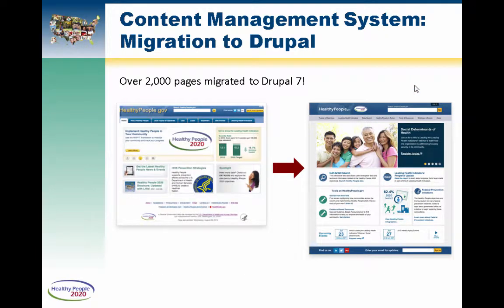So we had over 2,000 pages migrated to Drupal 7 over the course of that year. We launched back in, I guess it was October of last year. And this is just sort of to give you an idea of what it looked like pre and post the homepage. We really wanted to create sort of a larger, more prominent banner so that we could highlight national health observances and key announcements that we wanted to highlight to our users.